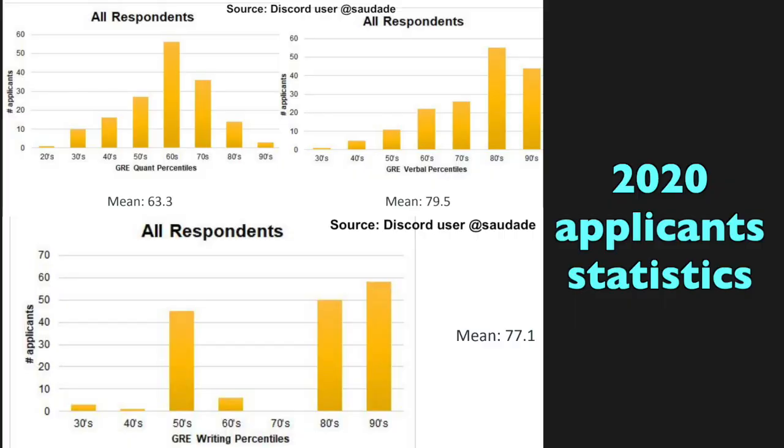I took it, I want to say in July or June, and my applications are mainly due in December and January. Most schools say that you want to get at least a 60% in most of the categories, if not all. But you're pretty competitive, I'd say, if you're in the 70th percentile, according to what a lot of the websites say.